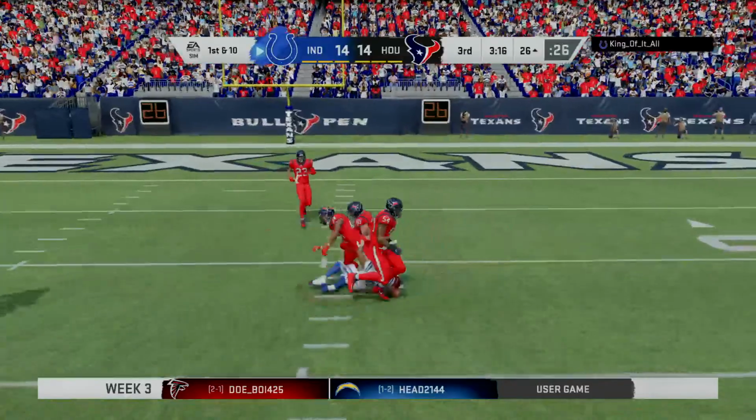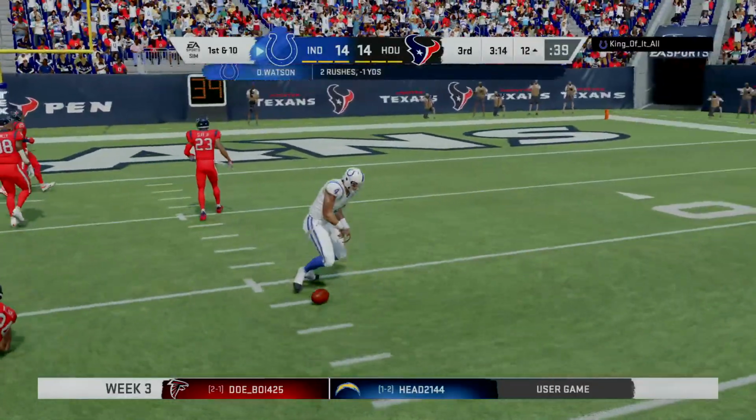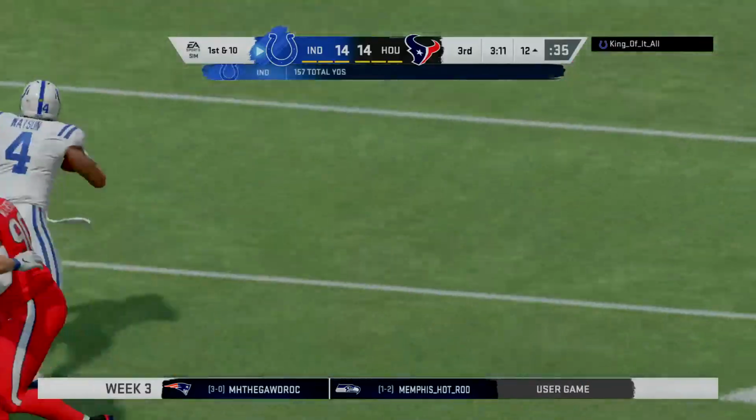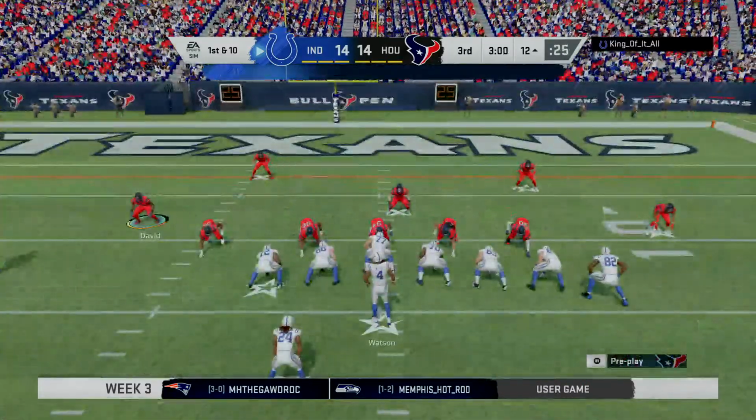Rolling to his right. Opted to run for it. The decision a good one. Picking up the first, getting 14 yards on the scramble.